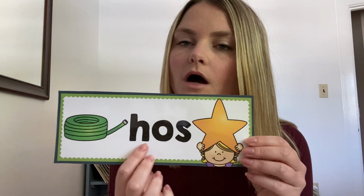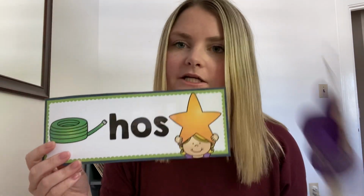So this word right now, there's no E at the end. So it says hos. Fake word. Let's add a magic E and see if it makes it a real word. Hose. Good.